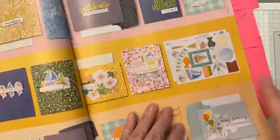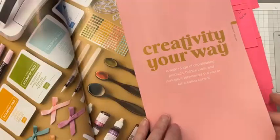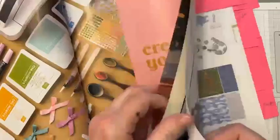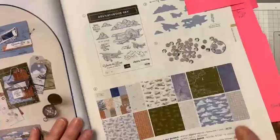We're going to talk all about this at the catalog kickoff. But most of the cards I'm showing you today are going to be starting on page 35. So that's where your suites start. This next set of cards are in the different suites.